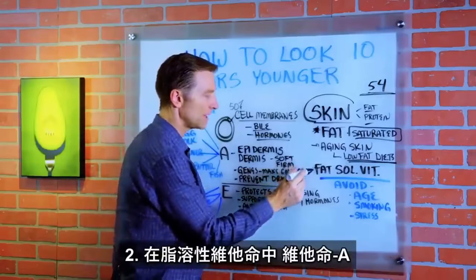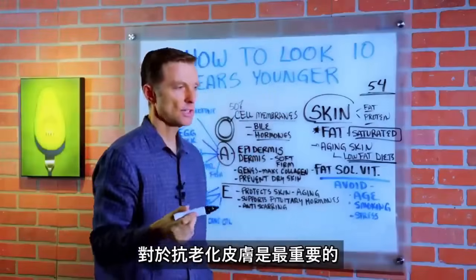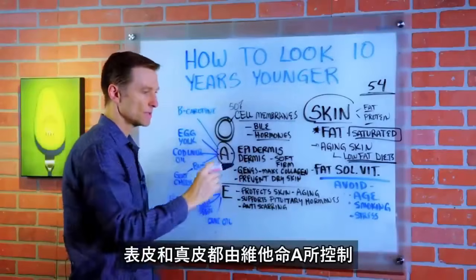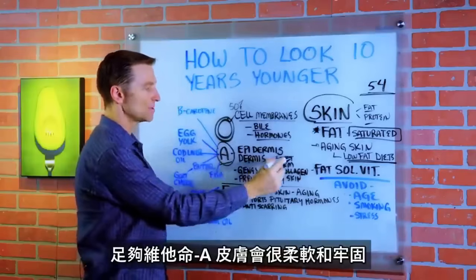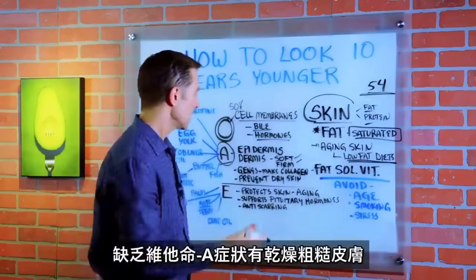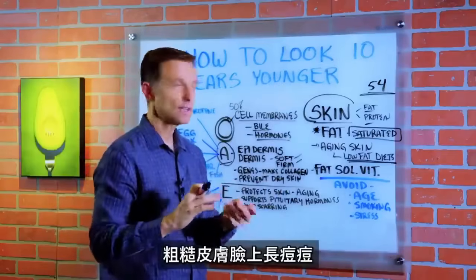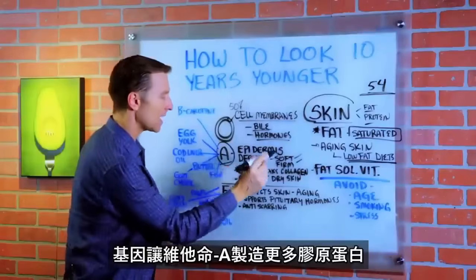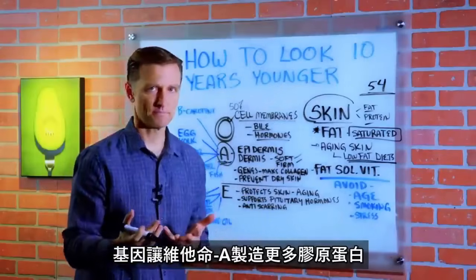Now, out of all the fat-soluble vitamins, vitamin A is the most important anti-aging fat-soluble vitamin for your skin, okay? The epidermis and the dermis, the different layers of the skin, are controlled by vitamin A. If you have enough vitamin A, your skin will be soft and firm, and it won't be so dry, because vitamin A deficiency creates dry, scaly skin. It's actually called cornification, which is really rough skin. You get acne. I don't know if you knew this, but the genes that make collagen need vitamin A. So vitamin A triggers the production of collagen.